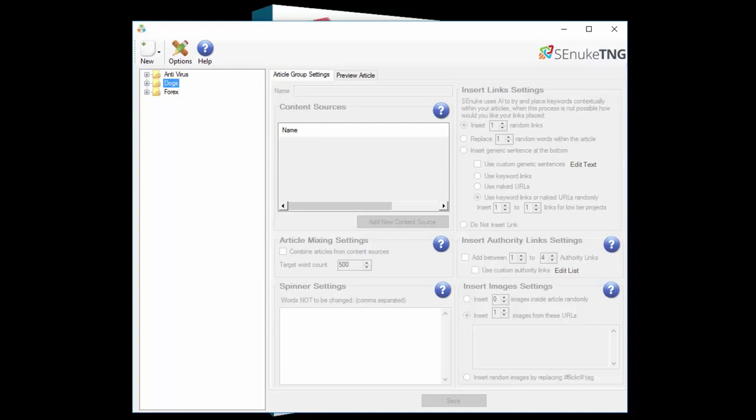Now, with SEnuke TNG, what we've done is we've separated the articles from the campaigns. So one campaign could link into multiple different sets of articles, and equally one article could be used by multiple different campaigns. Now, this allows a few new tricks, such as the loop mode and the duplicate mode, which we will cover in the next few days. But for today, I'm just going to show you the article manager itself.